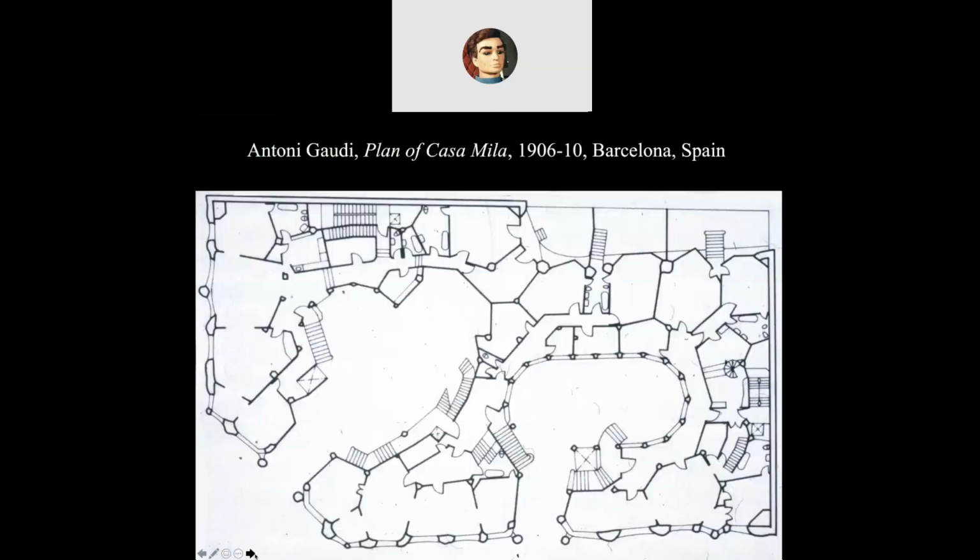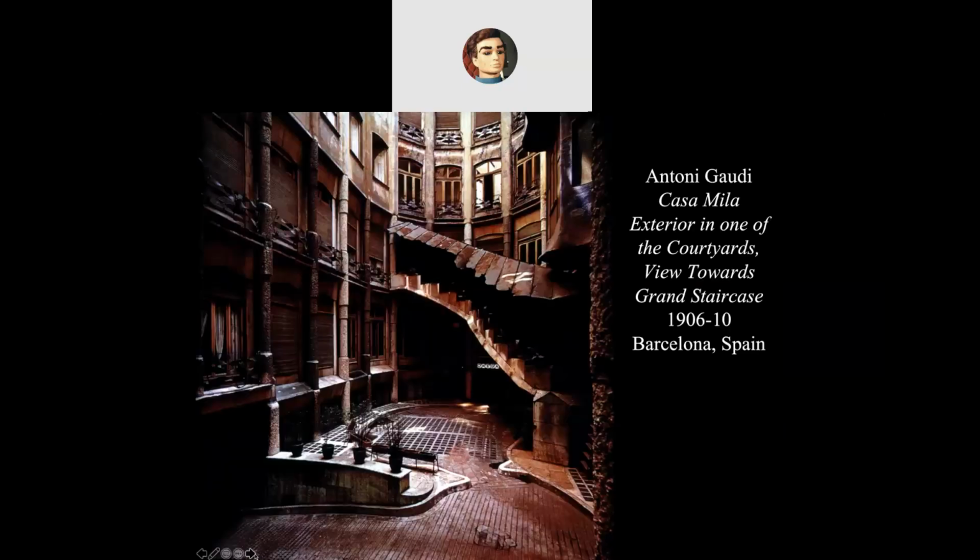The texture of those surfaces. And here, I love this plan. Like, what? Oh my God! Whoever had to build that, I'm sorry. And yeah, that's like that weird roof over the stair. The man was a maniac.